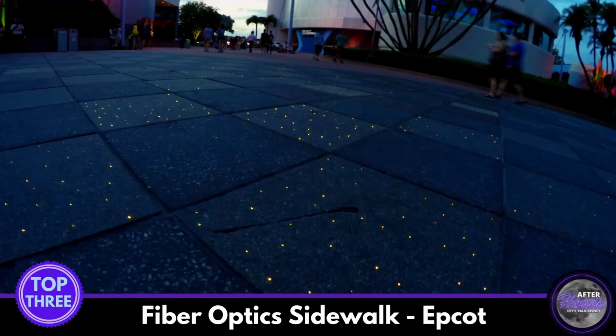So let's go to my first one, and it's probably one of the oldest ones. Actually, it's not there, and I hope it's going to be back. It's in Epcot, and I'm just talking about one of the simple things that we have there, and I know it's one of the favorites for a lot of people: the little fiber optic sidewalk effects that you have on both sides, in the east and the west. But in the east, you have those formations.